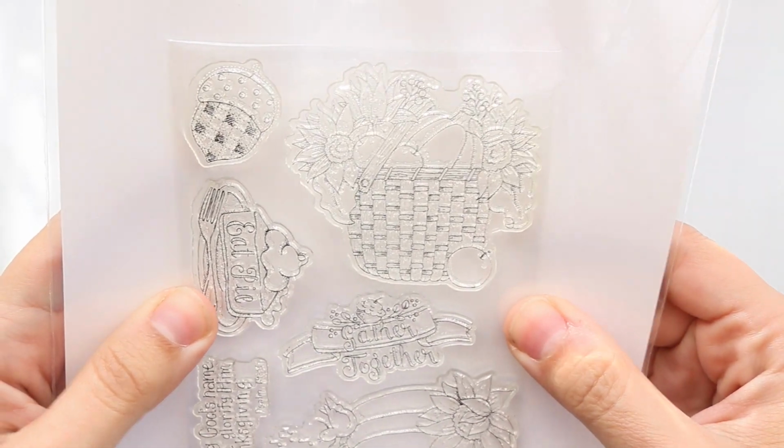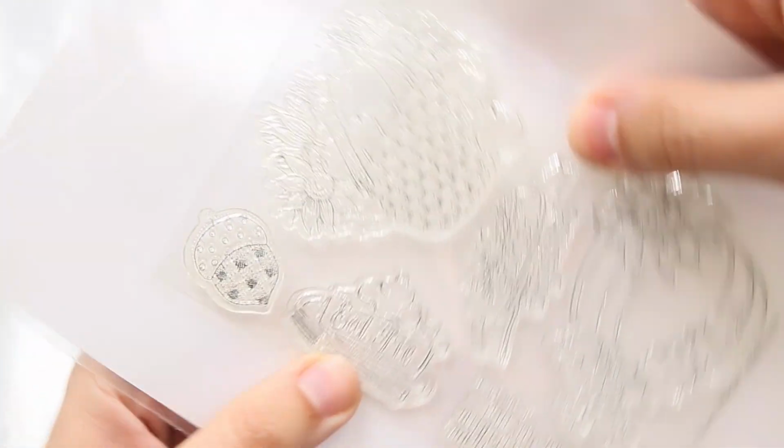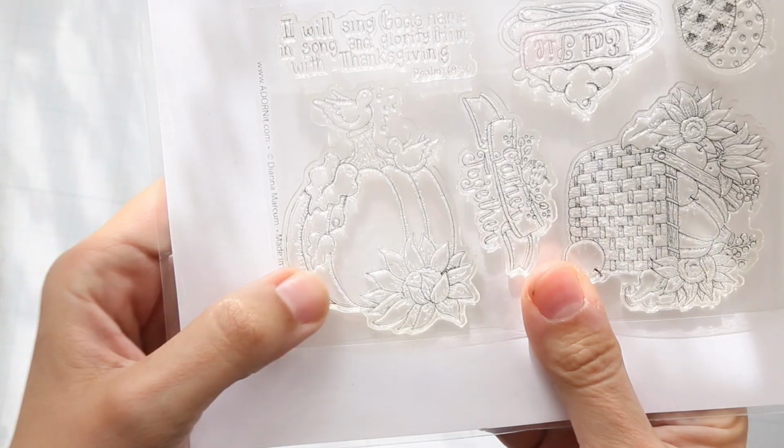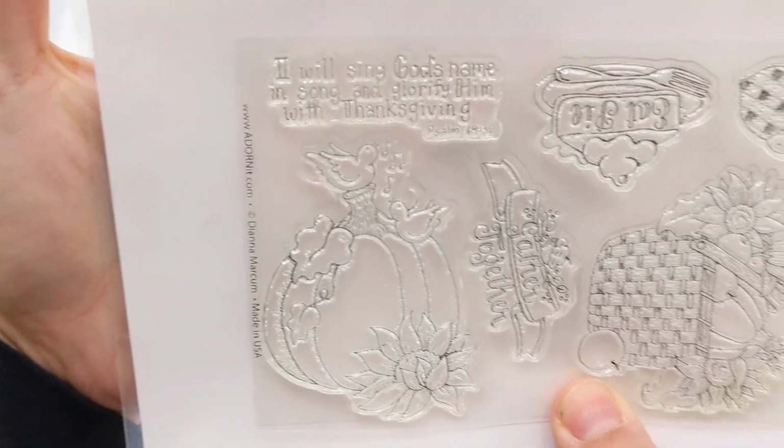So we have here a basket that has apples, sunflowers, and pumpkin pie. I'm sorry, it's sunny today. I'm really happy. I love this pumpkin. It's a pumpkin with a flower and two birds. Cute.